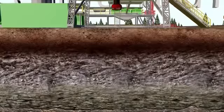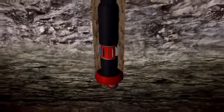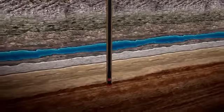The initial wellbore is drilled using a drill pipe and bit. Drilling mud is pumped down through the drill pipe to cool and lubricate the drill bit. Mud also helps stabilize the wellbore and carry the rock fragment cuttings to the surface.